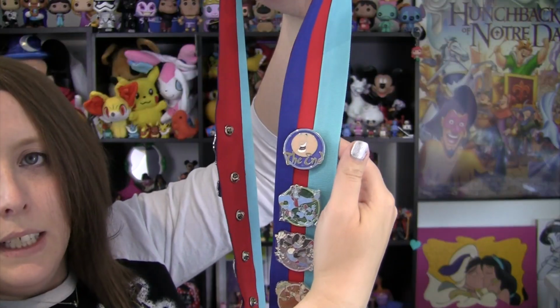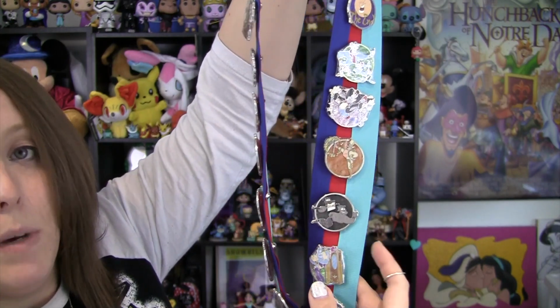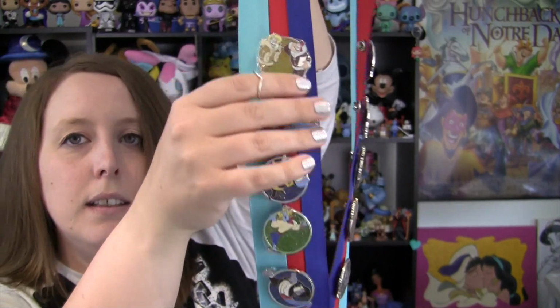For the past almost 3 years now, I have been working on this Genie mystery set, and thank you to my friend Gwen and Heather. Heather, if you're watching, thank you for bringing this pin with you to trade, because I finally completed the Genie set. So what this set is, is Genie in all of his many disguises. I'm sure there's obviously many more that could have been created, but this is a 15-pin set.